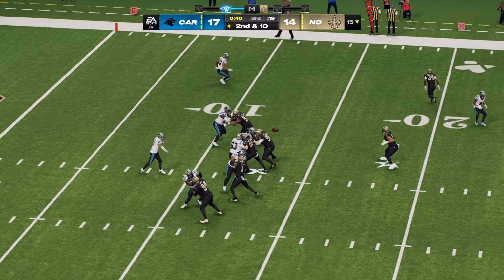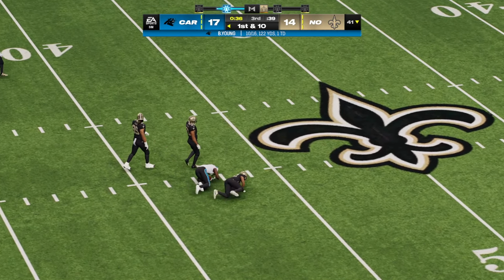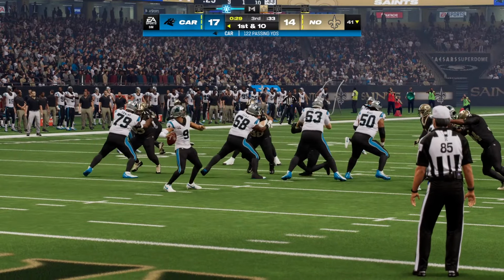Here's Young. Going down the middle, and it's complete. And they're going to get this beyond the 40 before he's taken down. That one good for 26 and a first down.